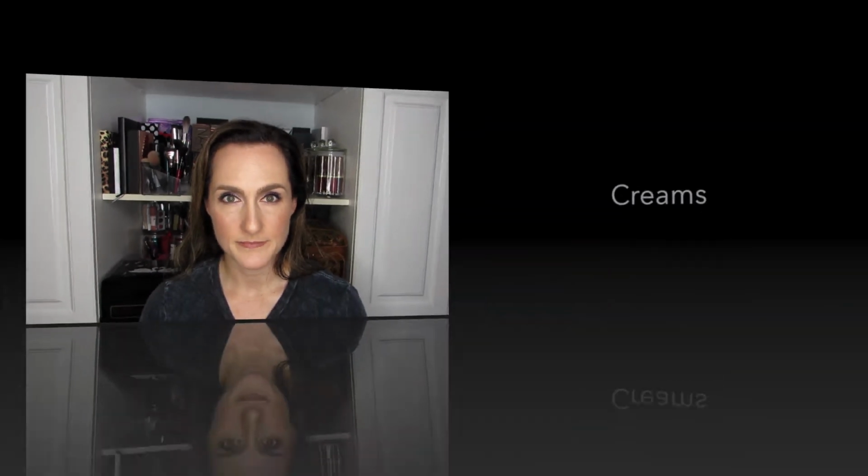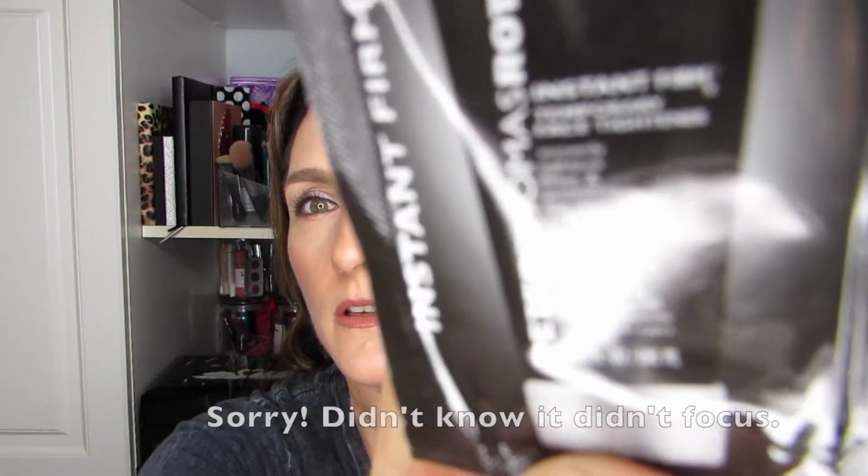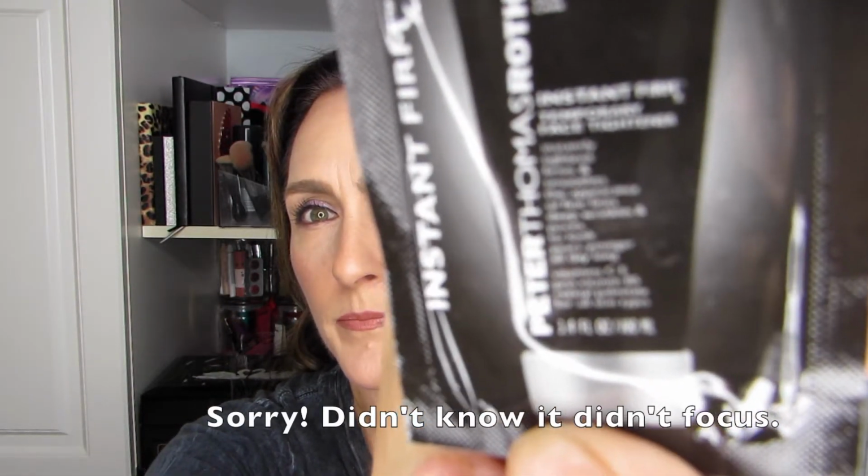Now I'd like to add a few creams. So let's dig in and get some creams. Okay, I'll get a couple of odd ones out of the way here. I've got the Instant Firm from, there we go, from Peter Thomas Roth.